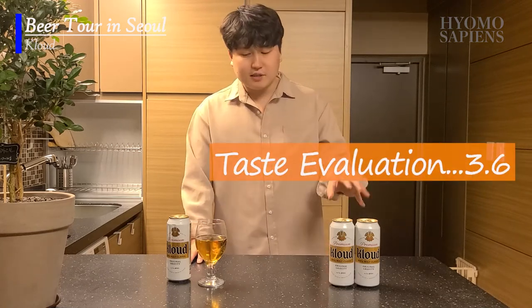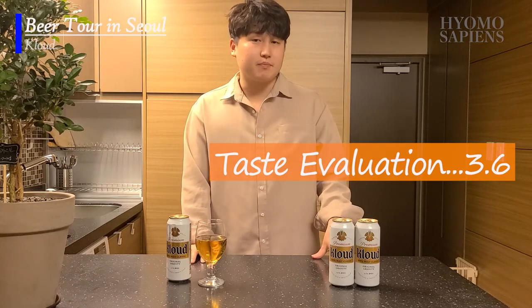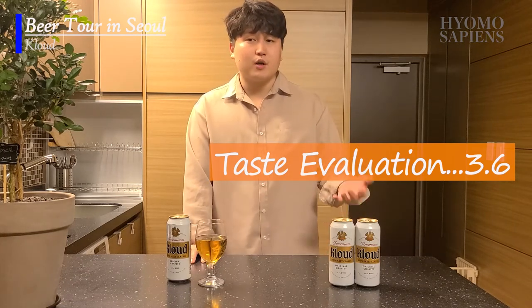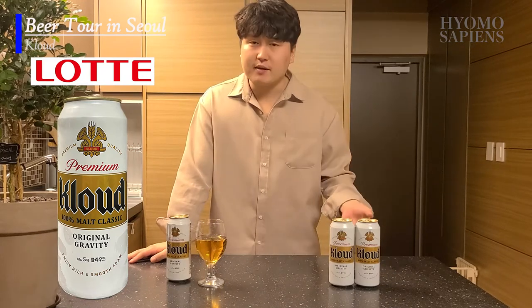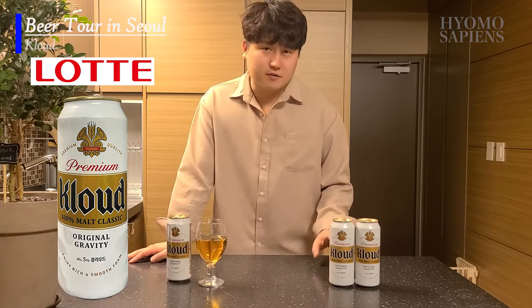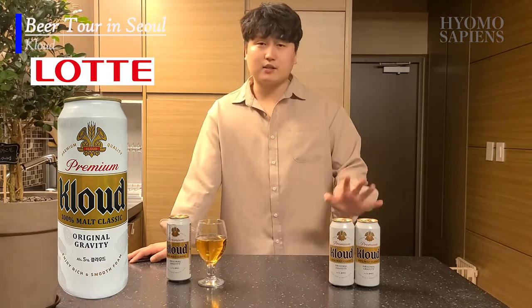Overall score that I would give to this beer would be 3.6 out of 5. The reason behind is that it's overall well balanced. It's a standard beer, I guess. It's one of the pale lagers, I guess. Pale lager that I had in a while. So it tastes good, premium too. So Kloud by Lotte from South Korea. I guess they learned their lesson from their first mistake of stating that they did not use water during the manufacturing process. Tastes really good. I like the label. It's cool and stylish, and overall, it's a good, enjoyable beer.